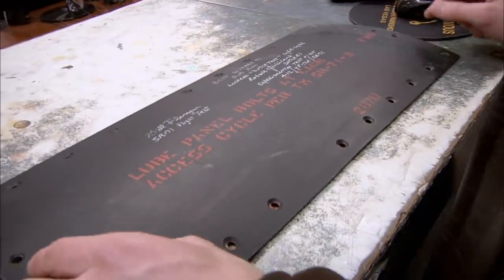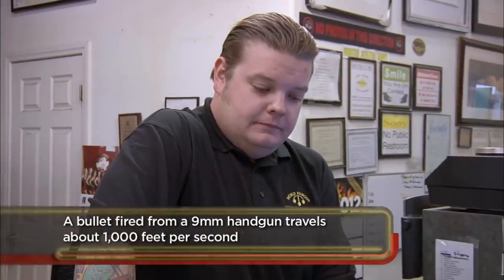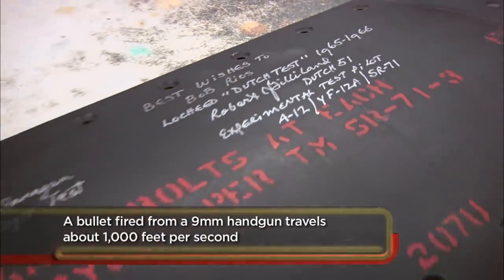So the SR-71 had its first flight in 1964. It was a leader of its time. This is probably one of the coolest aircraft ever made. It did not have any weapons on it. It basically flew high and it flew fast. Wow. I think it went over 3.5 times the speed of sound.